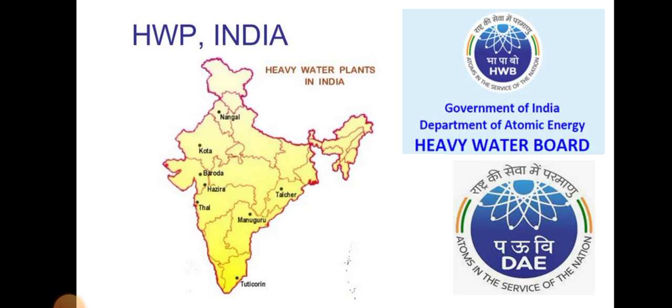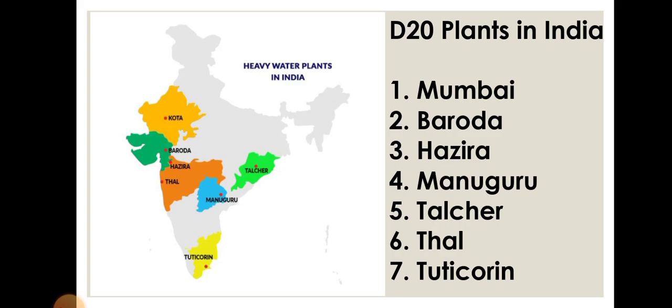In India, we have a specific body, the Heavy Water Board, set up by the Department of Atomic Energy, which undertakes all the responsibilities regarding heavy water production. In India, we have seven D2O plants in Mumbai, Baroda, Hazira, Manuguru, Talcher, Thal, and Tuticorin.